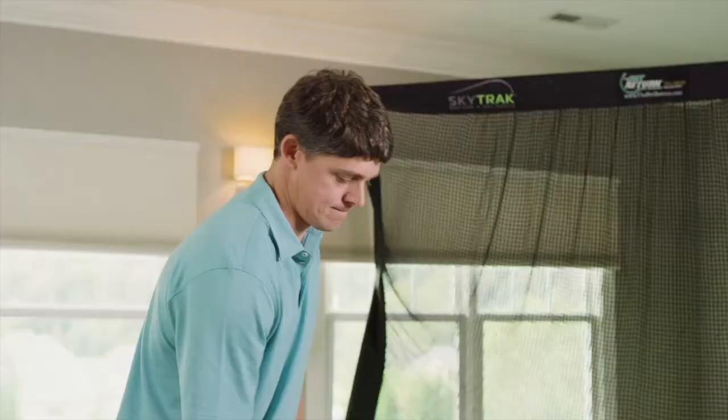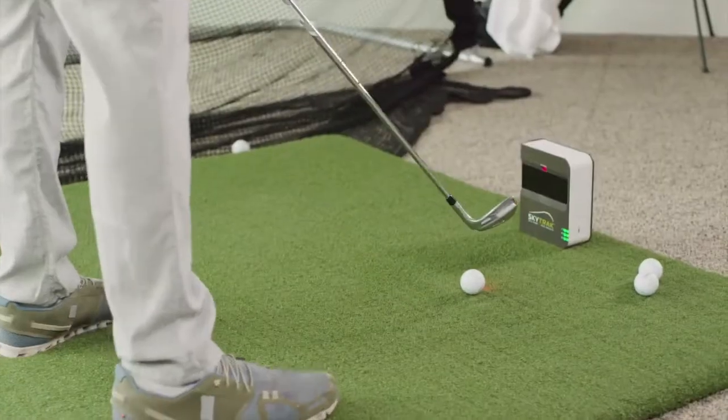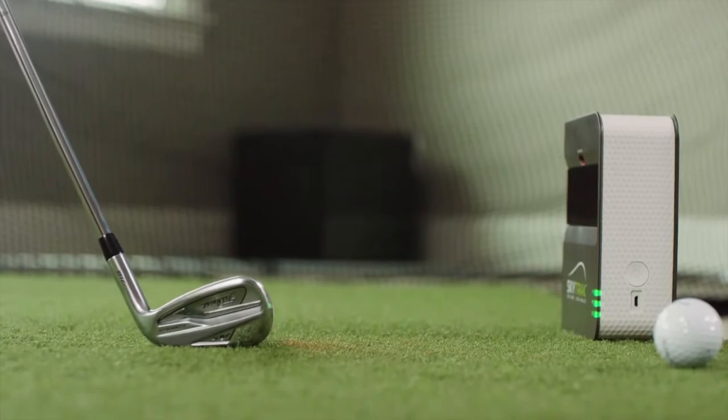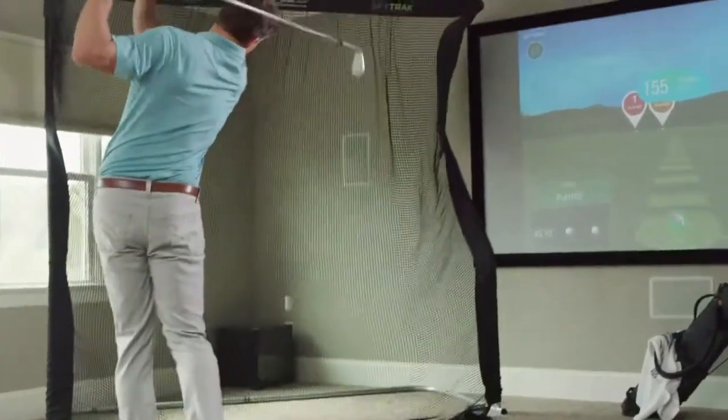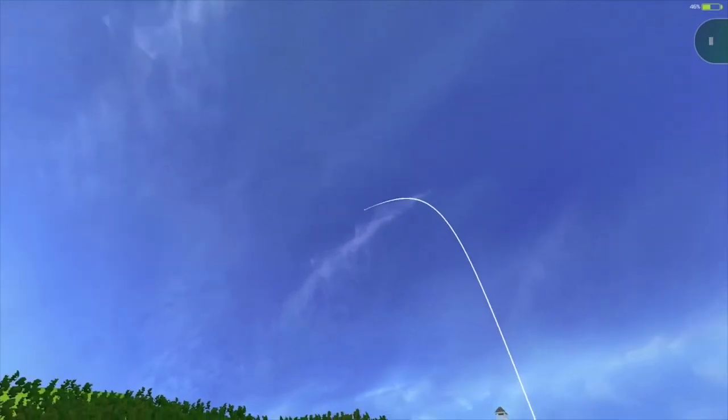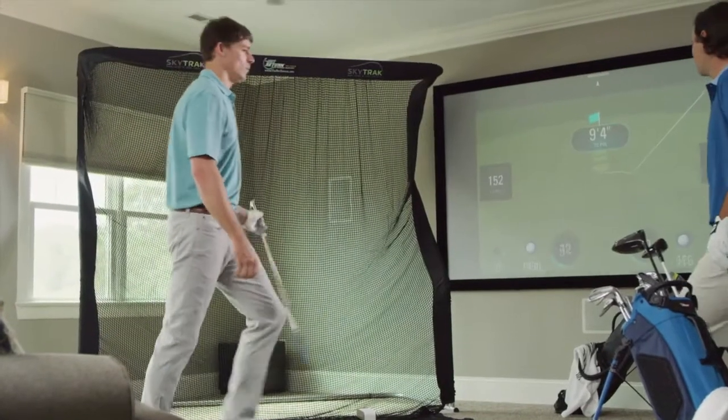The SkyTrak system really can be as intricate or simple as the customer wants to make it. I mean, everything from a full studio to simply hitting balls in your garage and everything in between. Yeah, exactly, depending on how much you want to invest or what you want to spend. It can be as simple as you just get a nice hitting mat, net, have room to swing, and the SkyTrak app will work with your standard PC computer or an iPad.